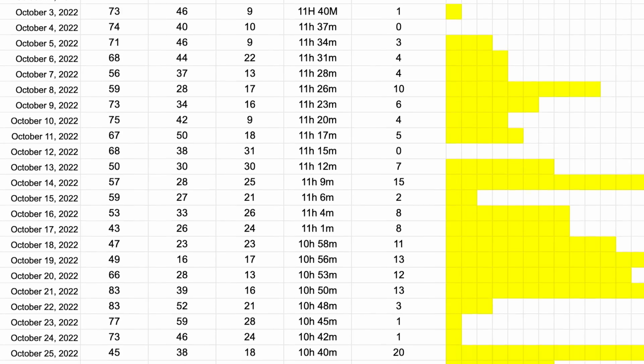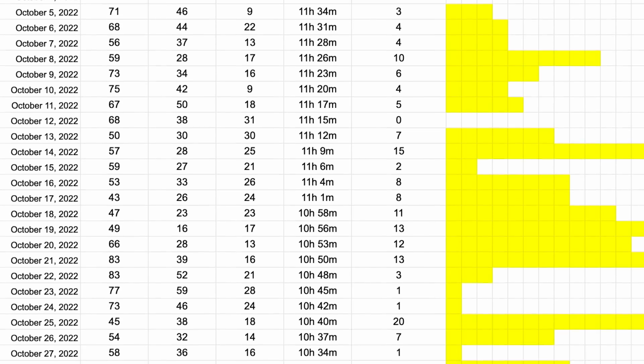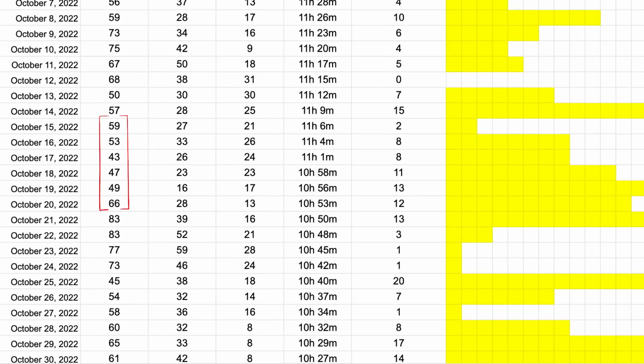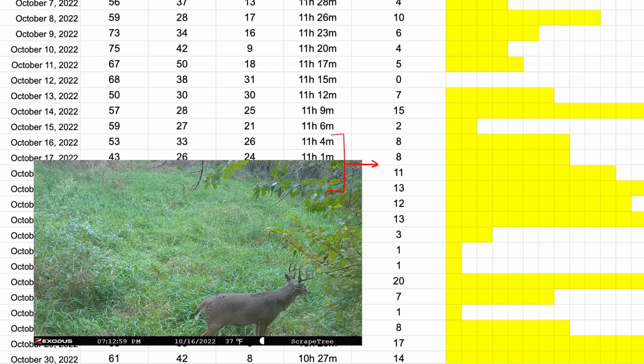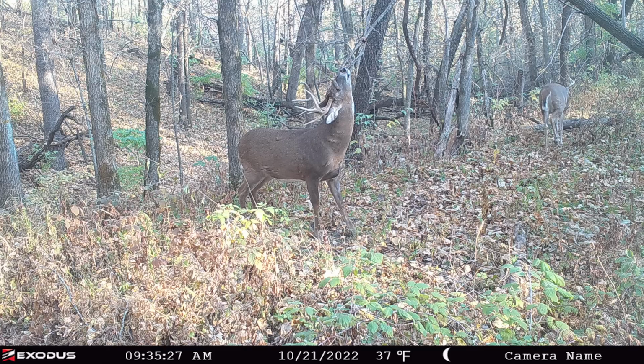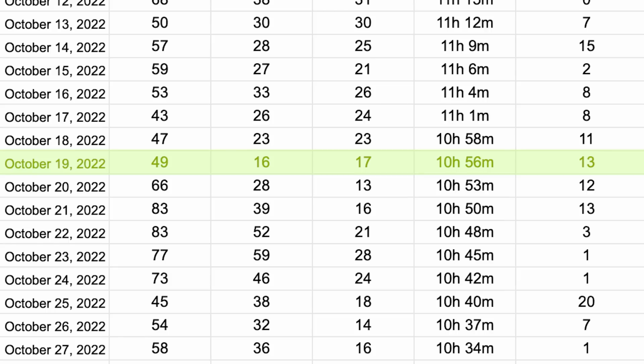As we move down in the spreadsheet here, you can see the temperatures steadily start to drop after that stagnant weather, 53, 43, 47. You get these low temperatures, 26, 23, 16, and you can see that daylight buck activity starts to pick up and it sticks around. 8 photos, 11 photos, 13, 12, 13 photos. But as I stated before, you get that 28 degree morning. You get that 16 degree morning. These bucks are starting to get fired up. Look at the amount of daylight on October 19th. You're below 11 hours of daylight.